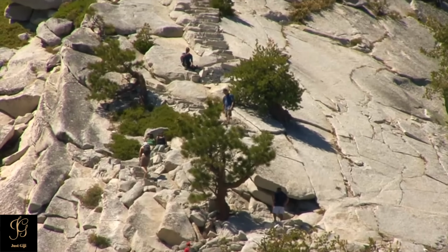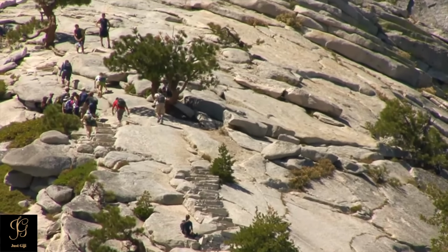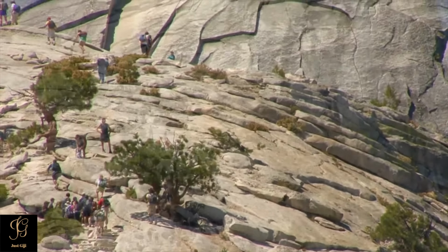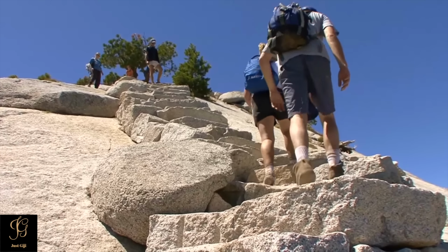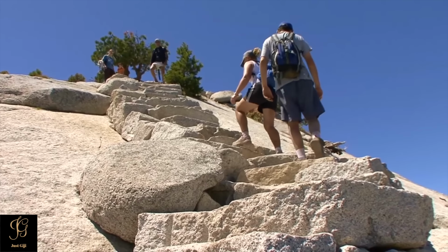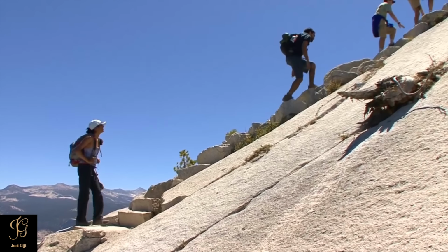Most visitors have heard of the Half Dome cables, but climbing the Subdome from the base of the cables is nearly as serious as the cables themselves. The climb is similar to climbing the hundreds of steps of the Mist Trail, only now the steps are at 8,000 feet in elevation, where the air is thinner and the breathing can be harder.